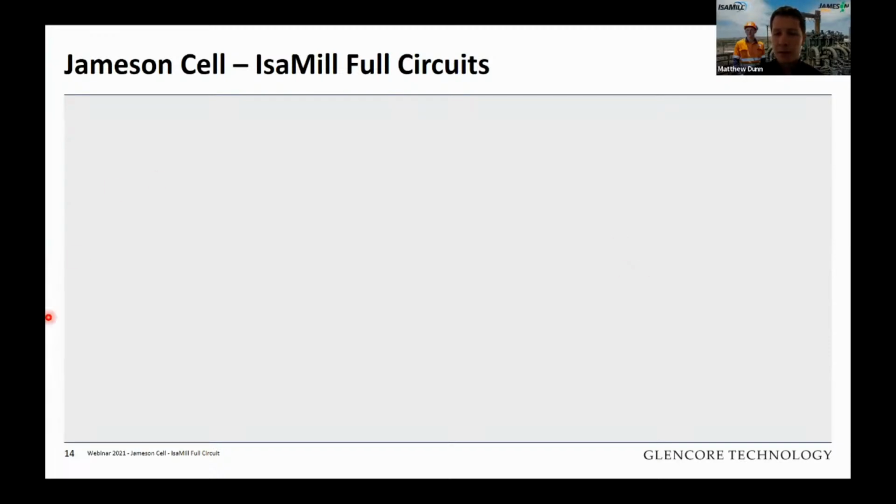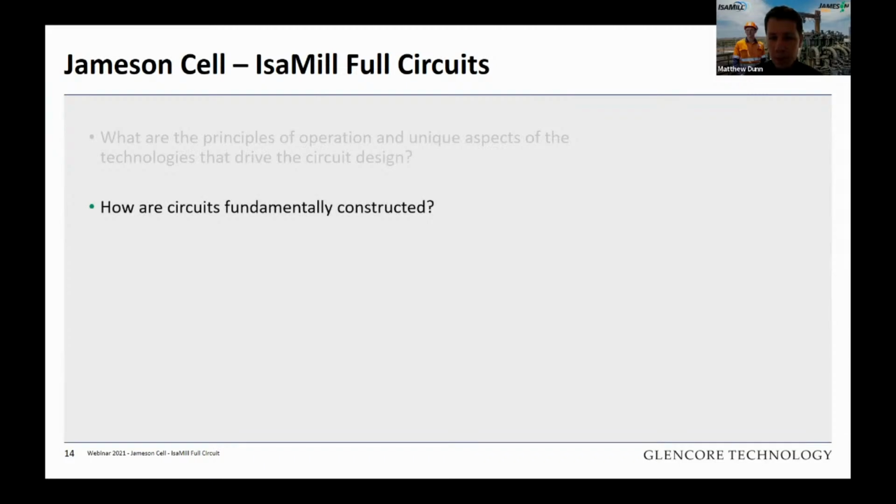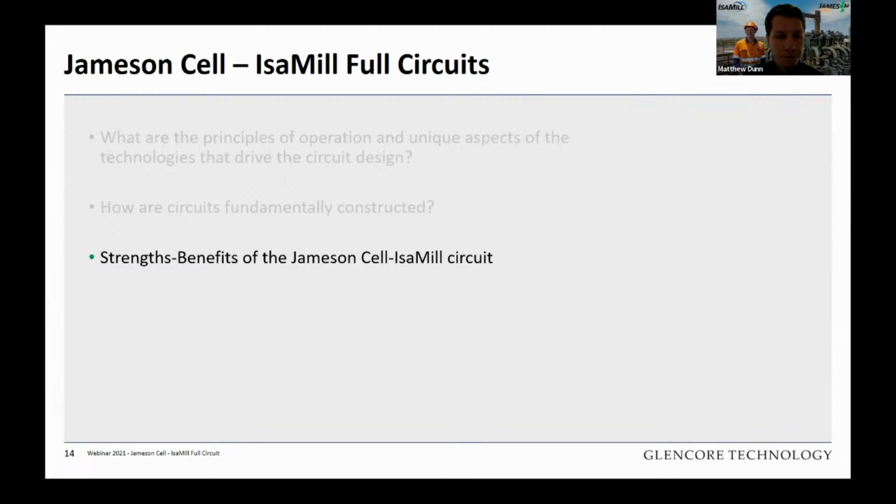Okay, the focus of this segment is to discuss in high-level detail some of the fundamentals of our circuit design. We'll start with going over the principles of the operation that drive the circuit design. We'll then talk about how our circuits are fundamentally constructed. We'll then go through some of the strengths and benefits of the Jameson cells, and finally finish with some discussion on a developing range.